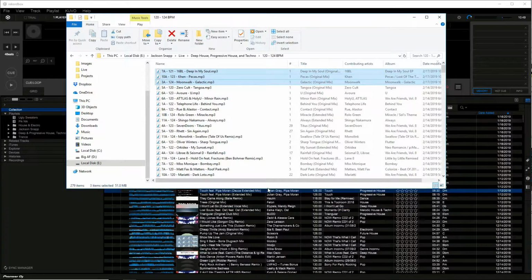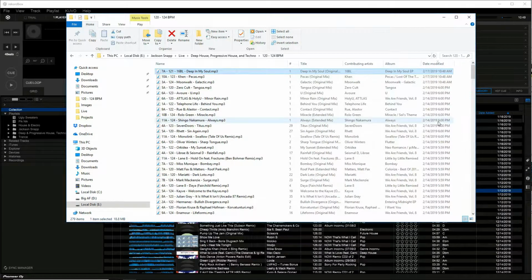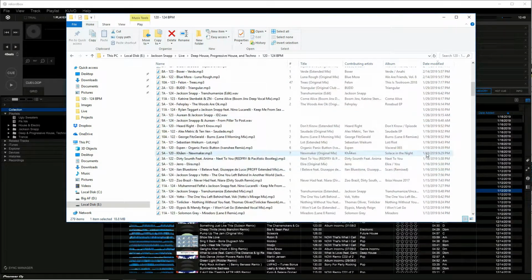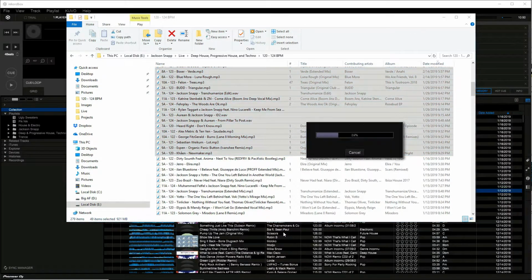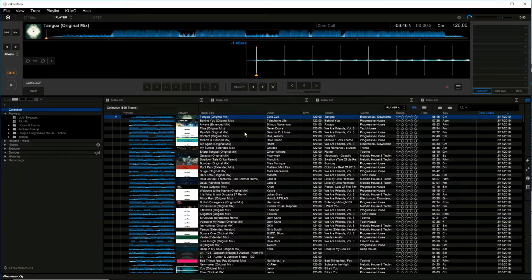Alright, it looks like my last import into Rekordbox was on 1/16, so I'm just going to grab down here to the 19th and drag these in. Rekordbox is going to analyze all of these, you can see here. Alright, we got our first track loaded in by double clicking on it. So let's take a listen here.